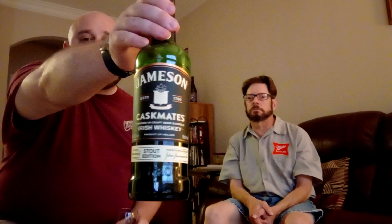Right. All right. Well, there you have it, folks. 95 out of 100 for the Jameson Caskmates Irish Whiskey Stout Edition. Buy it, try it, let us know what you think. It's really good stuff. I love the label design too with Jameson products. It's such a classic, pretty label, and the nice green glass, thick glass bottle.